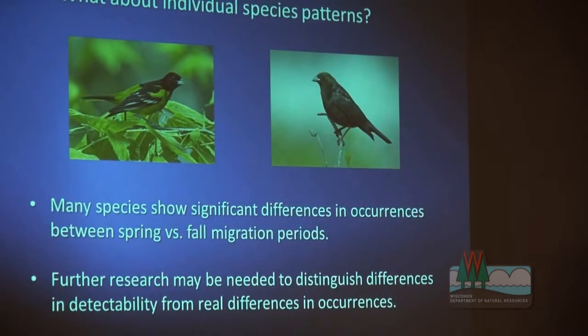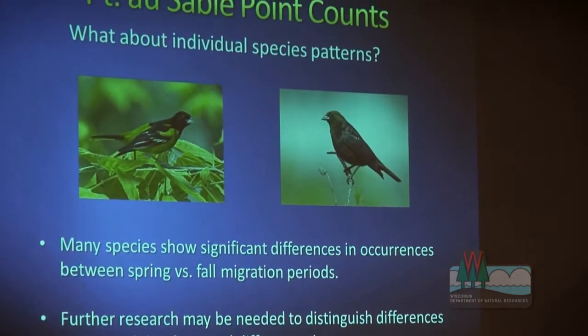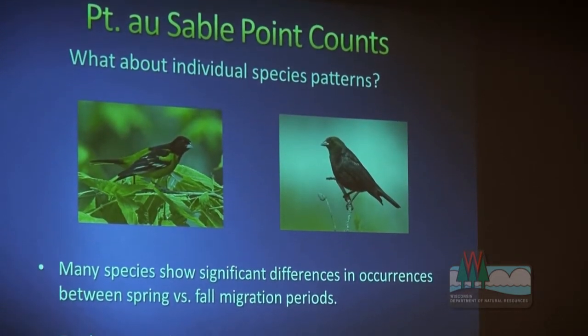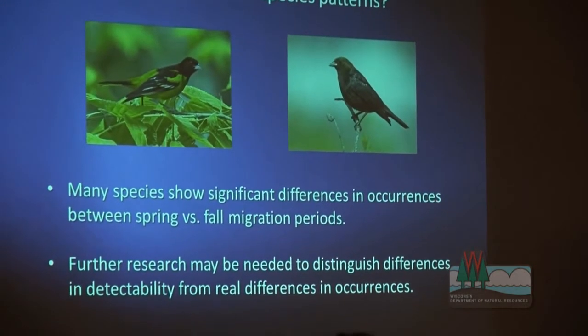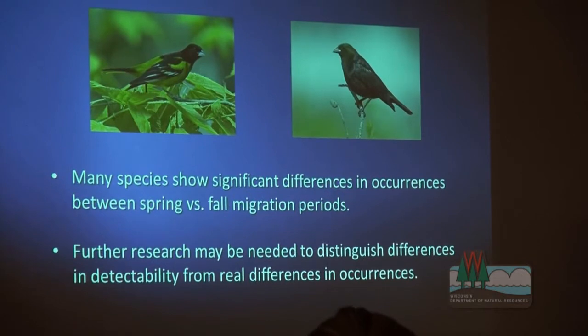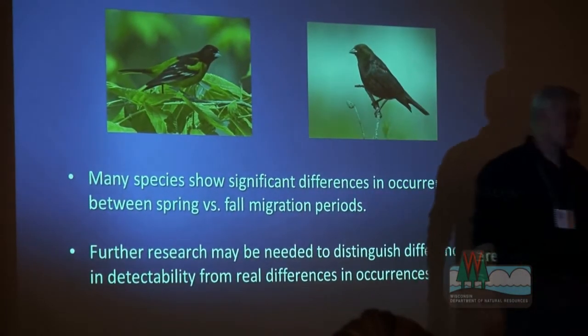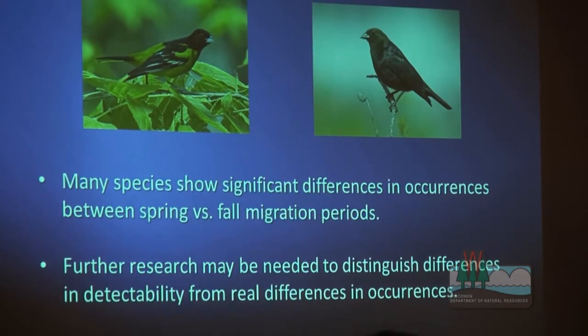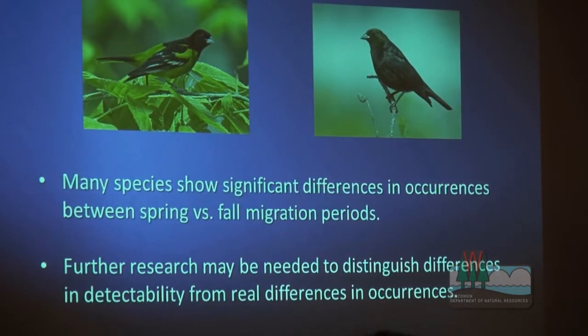Okay, next slide. Now we've just looked at species assemblages here, but I can tell you that I've done a little bit of mining of the data to look at what's going on with individual species, and I'll give you a hint that there are many really interesting things going on with some of these species. Baltimore oriole, for example, is very common at Point Sable during the springtime. During the fall, just about never occurs. Now, I don't know whether the birds are just conspicuous, and that's something we have to try to understand, or whether, in fact, they migrate during late summer, which I think Baltimore orioles tend to do, and so we miss them during the fall. I'm not exactly sure what's going on, but very clear pattern.